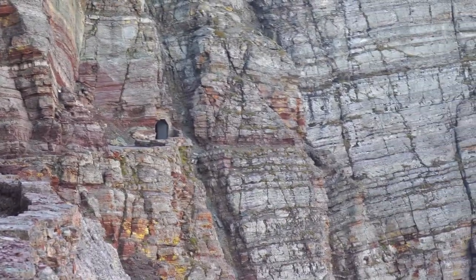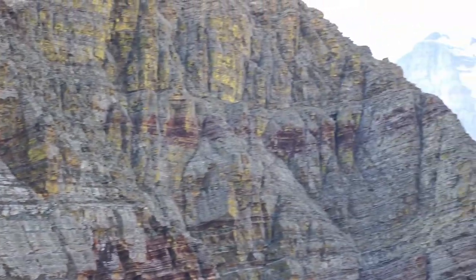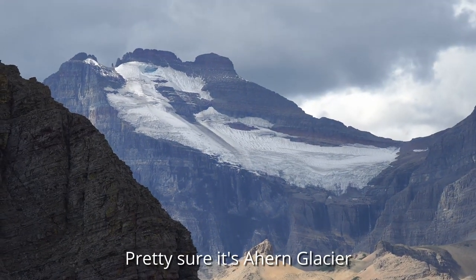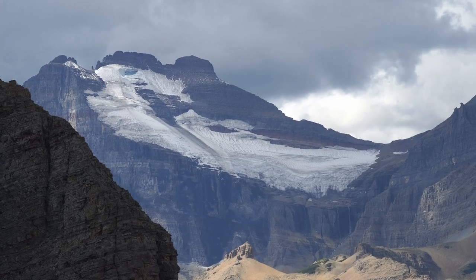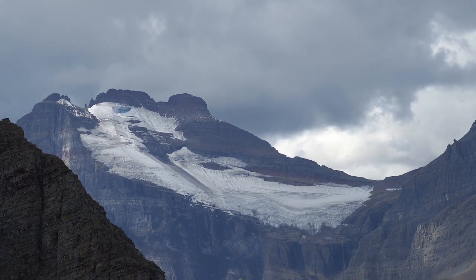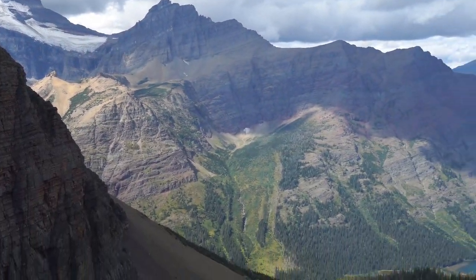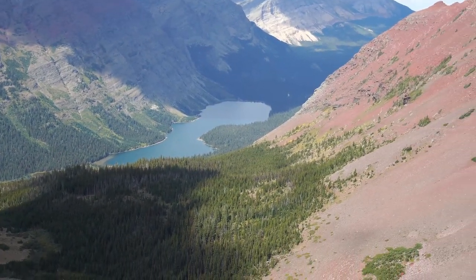There's the tunnel straight ahead, and towards the right, once you walk further, you see Ahern Glacier, something like that. It's quite massive, but that is it. Fresh snow on the very top. A little bit. Clouds are coming in. It wasn't there before, but we don't have that far to go. There's our destination.